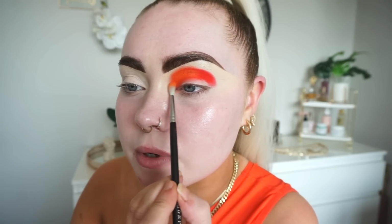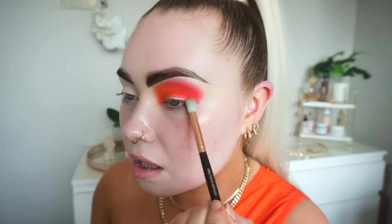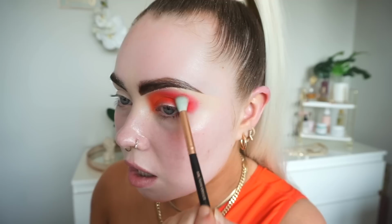I might actually take a slightly smaller blending brush just to be really precise with that blend. A Morphe M562. Yeah, that's better. I absolutely love this wee brush, but you just need these wee brushes for your precise blend work. This is one thing I hate about red eyeshadow. It blends out pink.